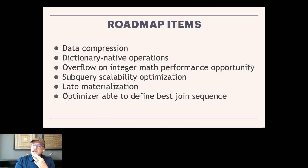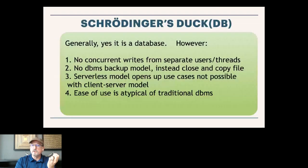So generally, yes, it is a database with these limitations: no concurrent writes from separate threads, no real backup model. That's up to you. The serverless case is definitely interesting, and I would say that the ease of use is actually atypical from traditional database systems. There is a parameter you can use to constrain memory to a certain boundary, but I've actually never used that. It's not really necessary. It reads and understands your memory utilization and will find a useful value. The only thing I've messed with was the thread parallelization because I wanted to test that.